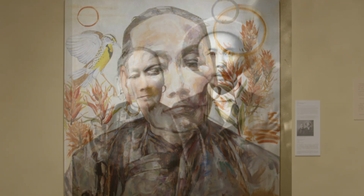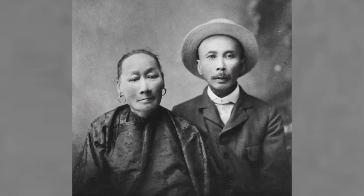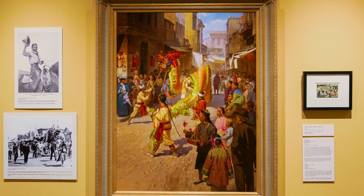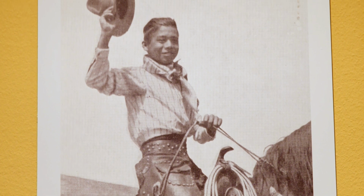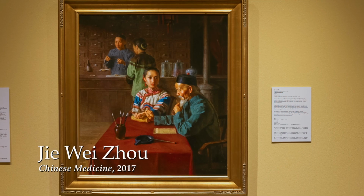Many of the paintings in the exhibition are in conversation with supporting historical images. Some photos were source material for the artists, others are in contrast. I like this pairing of the parade painting with this photograph of a Chinese cowboy at a 1916 roundup. Both depictions represent immigrants embracing other cultures found in the American West.